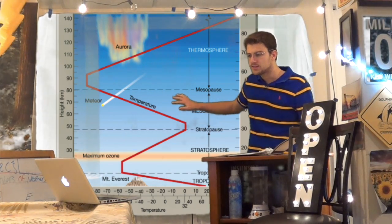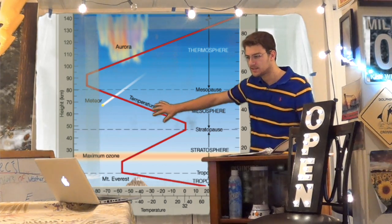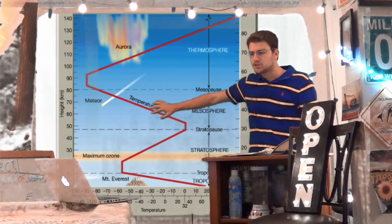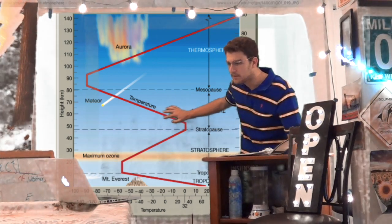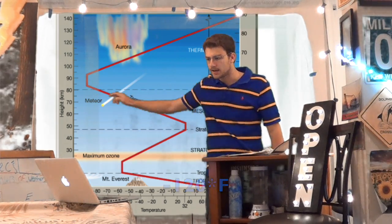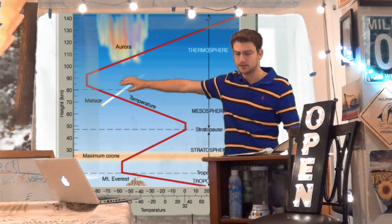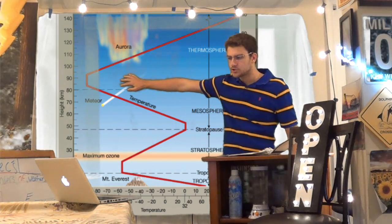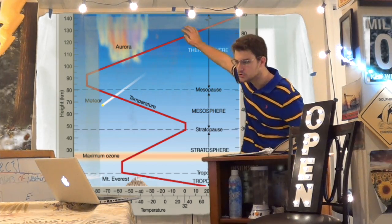And then we have the mesosphere. This is where the meteors are, and the planes, sometimes they fly up to there. And they launch the weather balloons right over here in the mesosphere. And it goes from 20 degrees to negative 120 degrees. And it's from 30 miles high to 50 miles high. That's pretty high. And then we have the thermosphere, where the temperature goes from negative 120 up to 120 degrees.